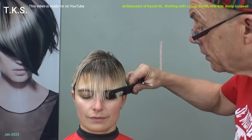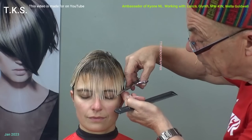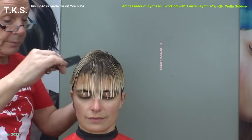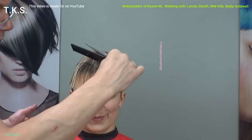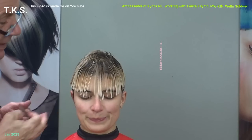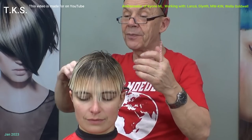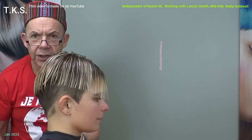Lay the hair softly down in a freehand style. Correct the line. Show you the line in a second. So you can see it's no blah blah blah at all. It's just a wonderful line. So lay the hairs in the way they naturally fall. This is the line of cutting. And a new hairstyle.